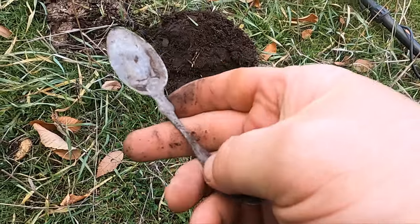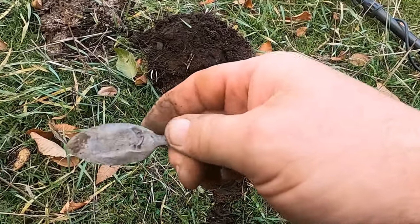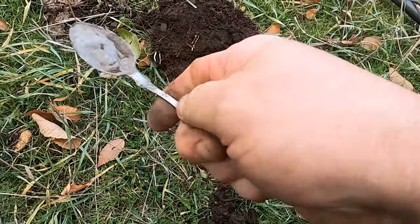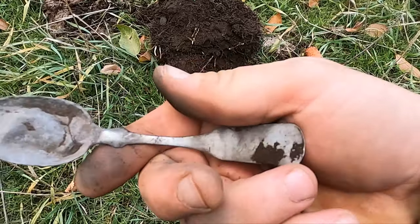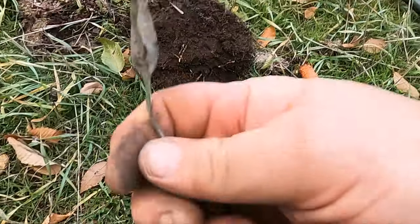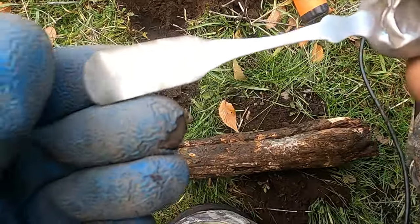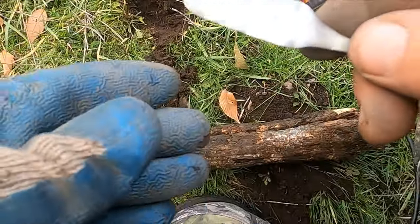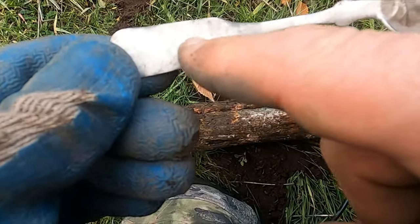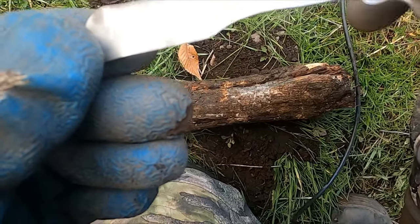Dang. What is up with this one? Boy, that's shining right up. Is it? Could it be? Take a look at this thing, see if I can find a mark on it. Yeah, it's flimsy. It's crazy flimsy, but it's heavy. It's monogrammed. I don't know if you'll be able to see it on camera because it's so light, like it's almost rubbed off. I have not found any markings on it.